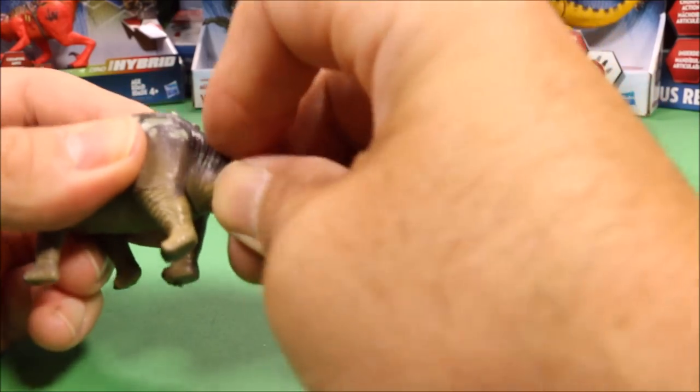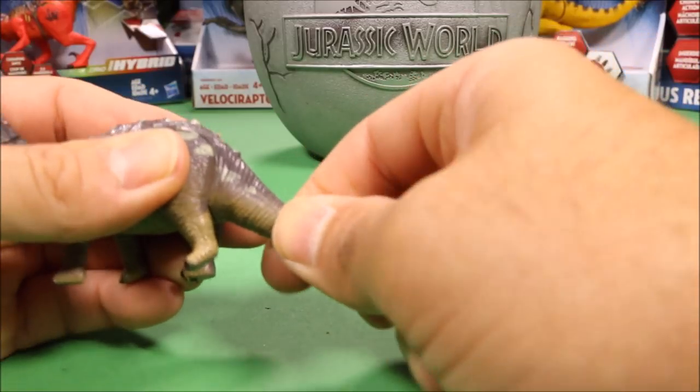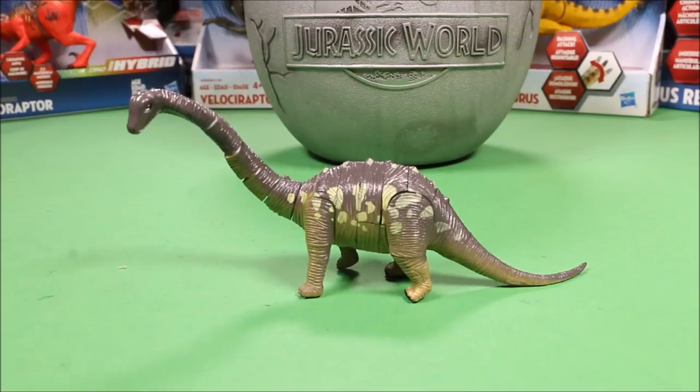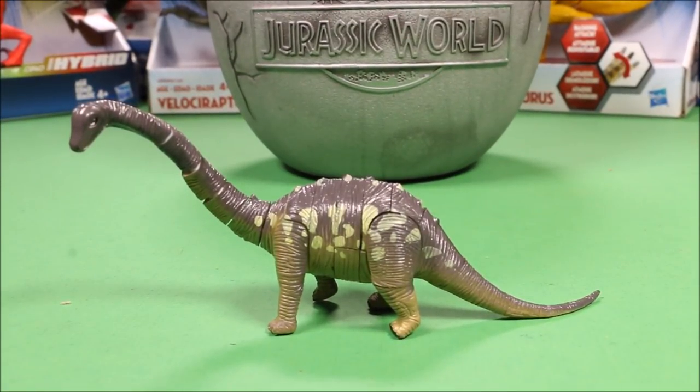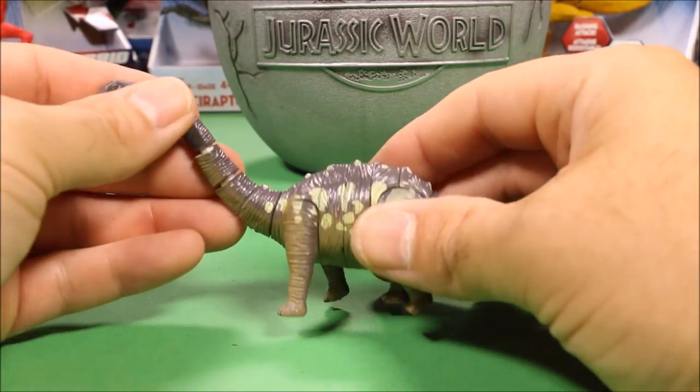So if you could, just try to wing it, guys. I mean, it's a lot more fun if you figure it out yourself. It feels a lot more satisfying than looking at the instructions. So just take all the different pieces, put it together, see what happens.